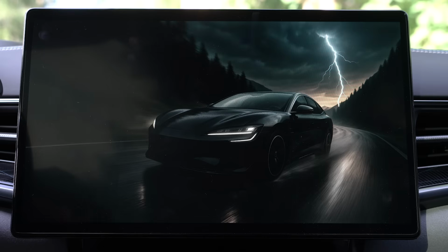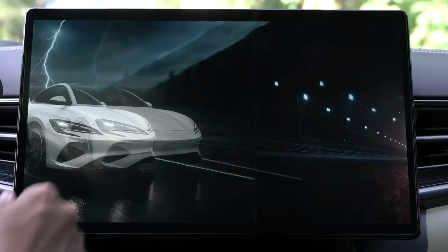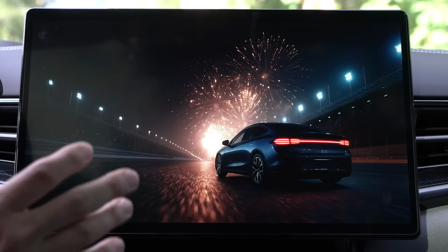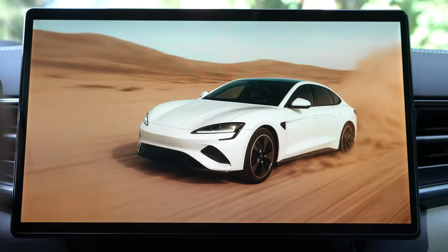I think this is a powerful and dramatic image, and I would say even cinematic look and feel to it, and brings a new kind of energy for your infotainment display. Or the same in polar white color, again with lightning strike. Here something different. This is the Atlantis gray version of the Seal on the track with the fireworks. I think this is festive, a celebration type of thing, and it makes a high impact wallpaper. Maybe if you just got the Seal, you would like to celebrate it with this wallpaper.